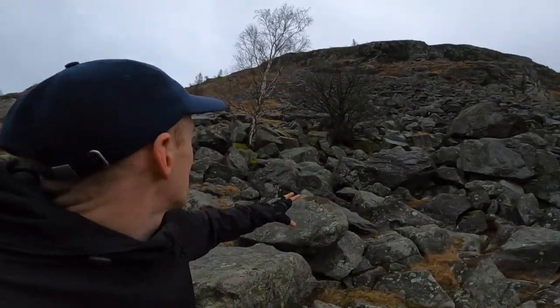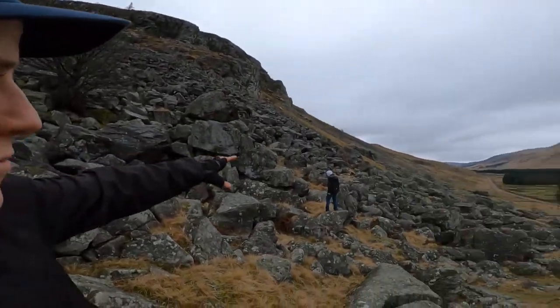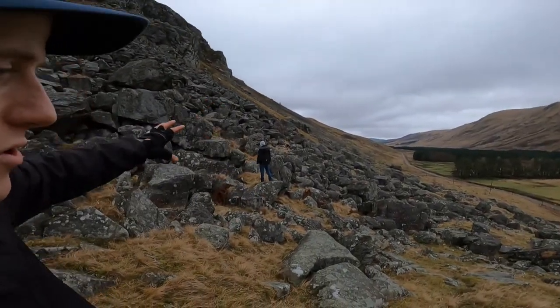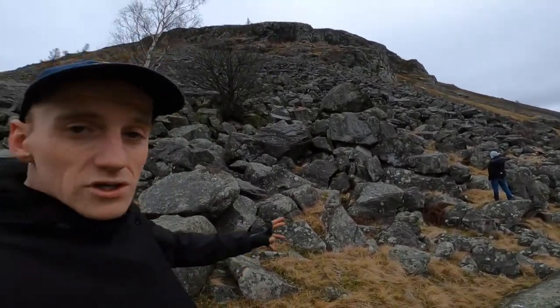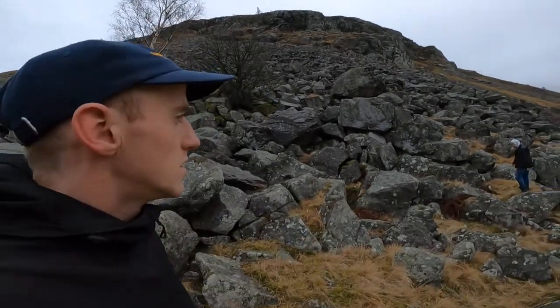And that's what makes this wild landscape, where it looks like there's just been an explosion of rocks, all different shapes and sizes. Each one of these stones would have been a drama coming down the hill.